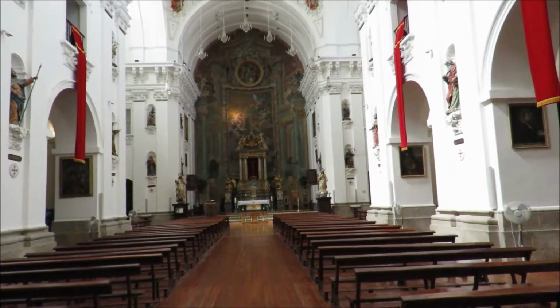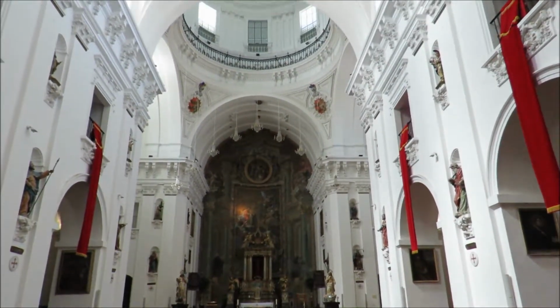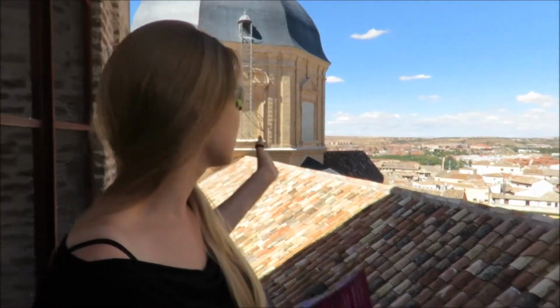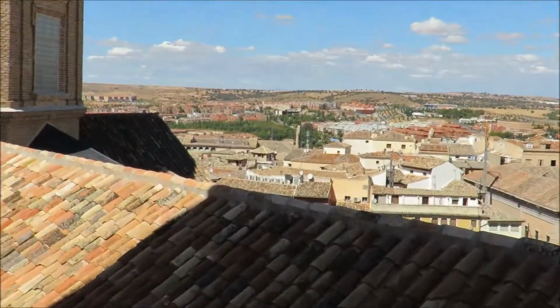Alright, we're in another church. It's called Iglesia de los Jesuitas. Very accurate. Alright, so we climbed up the tower of the church, and this is the view that we get. It's pretty sweet.